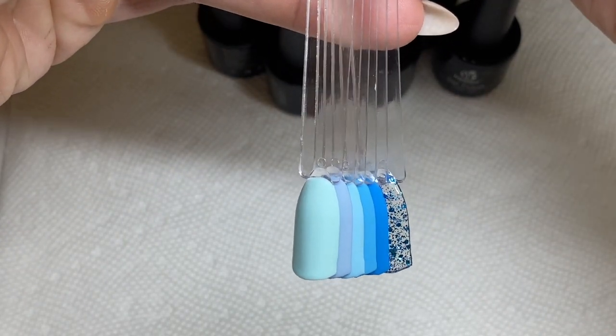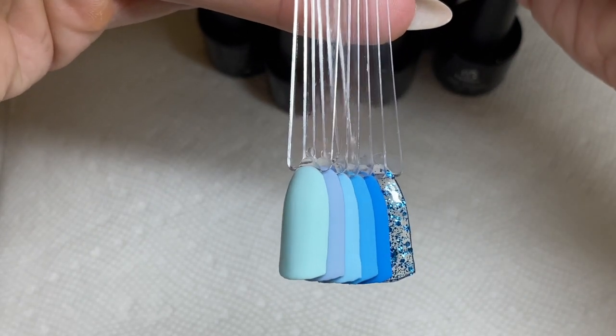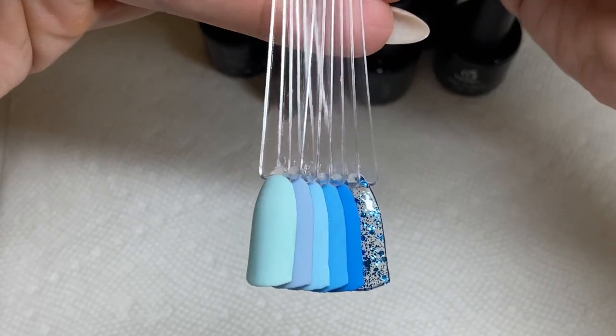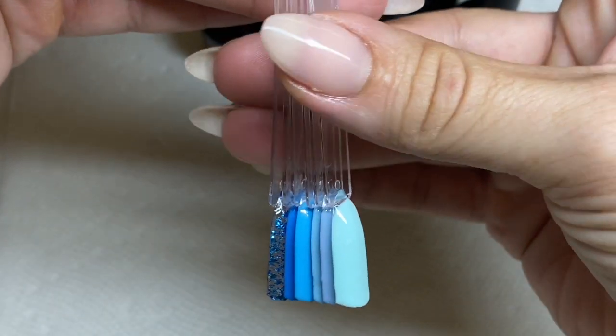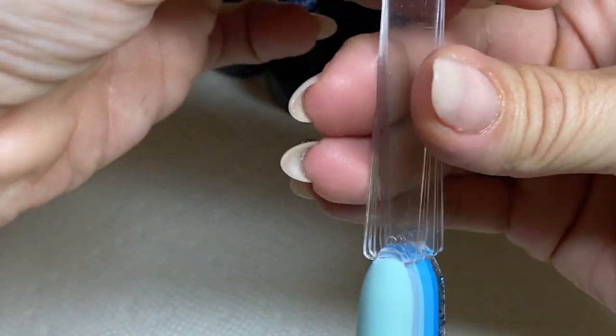Look at that. Wow, that looks really nice. Super cool. You can even matte out the glitter if you want. But there we go. There's the matte look. Really cute. And there goes the shiny look. Super cute collection.